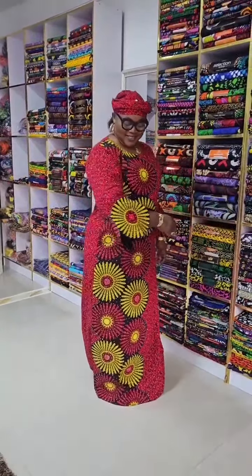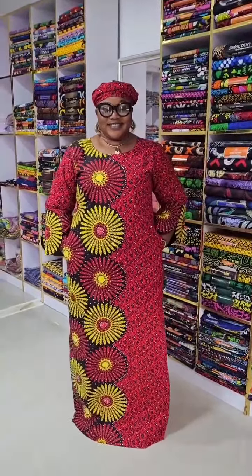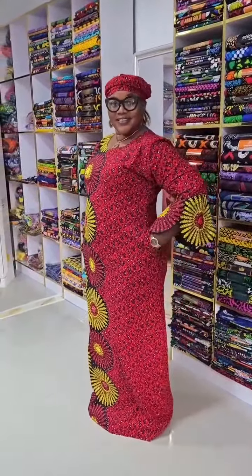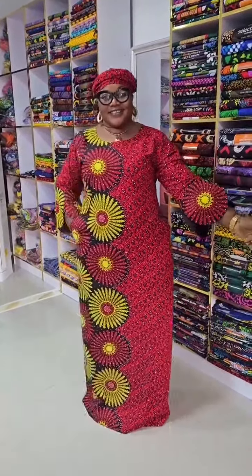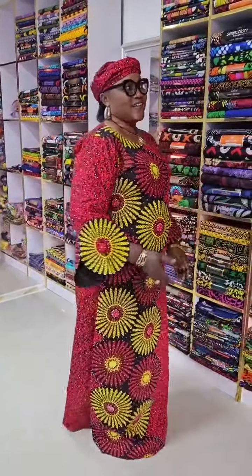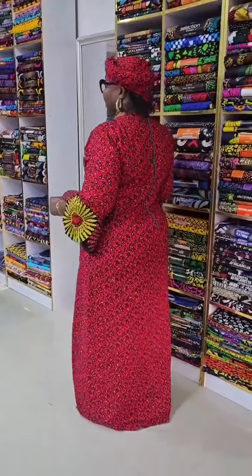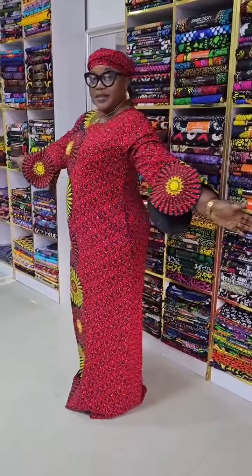I have dresses, those that are coming in the kaftan style, those that come in free loose dresses, beautiful and super gorgeous sleeve designs, neckline designs that will let you stand out, will boost your confidence and make you look super gorgeous like the African woman that you are.